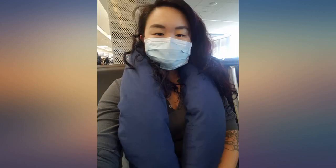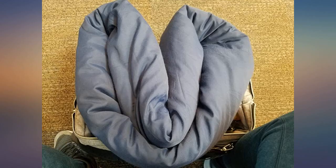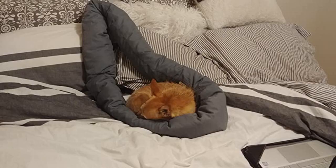Yes, so comforting. I'm a person that likes to bundle up on the plane and I like products like the gravity blanket. If you wrap this like a scarf it's so nice for just snuggling.